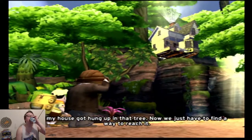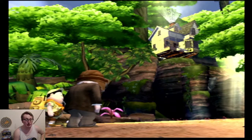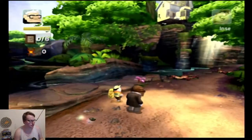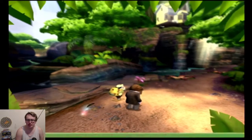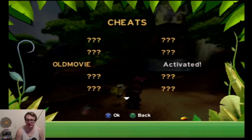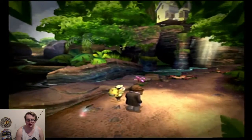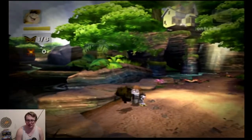Lucky my house got hung up in that tree. Now we just have to find a way to reach it. I did pick the correct cheat to unlock. How do you even tell what the other ones are? I guess we have to play the whole thing and unlock it. Cheat activated. All right, there we go. Oh, look at that. It's like Grindhouse, but it's not.